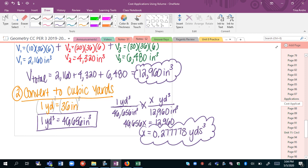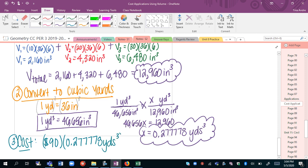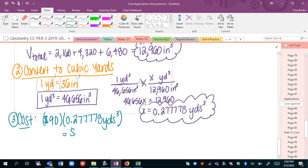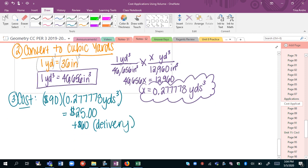So now in order to figure out the cost, we're going to do that the exact same way. So the cost, well, it costs $90 times the number of cubic yards, 0.277778. I don't want to round that number because I want it to be as accurate as possible. So for the cost here, I get $25. And when I did this, I used that exact value right from my calculator, plus the $60 for delivery. So it only costs $25 for the material, but then I got to pay $60 to have it delivered. So this is $85.